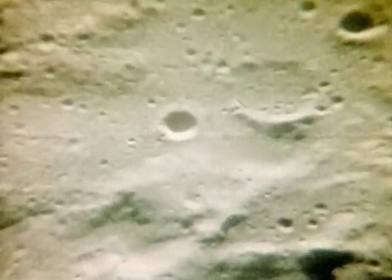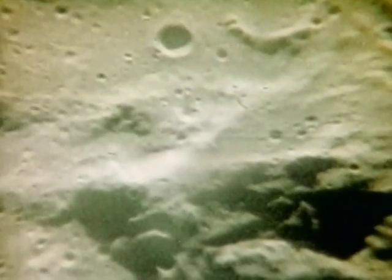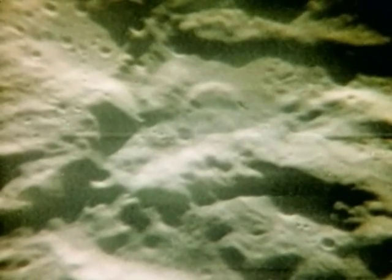We're getting into the area of long shadows as we approach the terminator at this point. Roger. Okay, pitching down at a half degree per second.